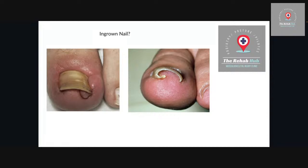Now, in terms of what we can do for these, for some people we can conservatively treat them. That means that we wouldn't need to do any surgery on it. We'll talk a wee bit about the surgery during this presentation, so we'll debunk some of that for you as well. But essentially, we don't always need to perform surgery to fix these. If we catch them early enough, we can help you with them fairly easily. But you can see the one on the right is a completely different shape to the one on the left-hand side of your screen, and this really will impact on what type of procedure we would be able to perform.